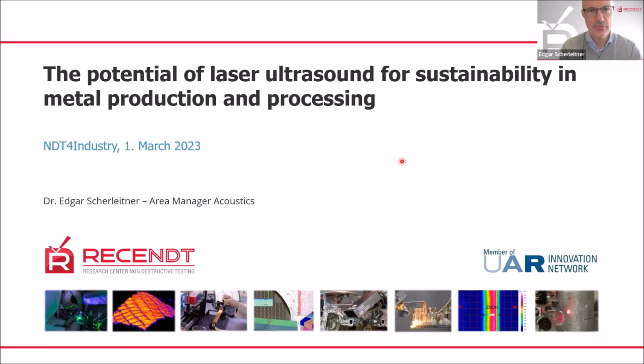As Robert already introduced, I will tell you something about laser ultrasound and its potential to contribute to the sustainability in metal production and processing.